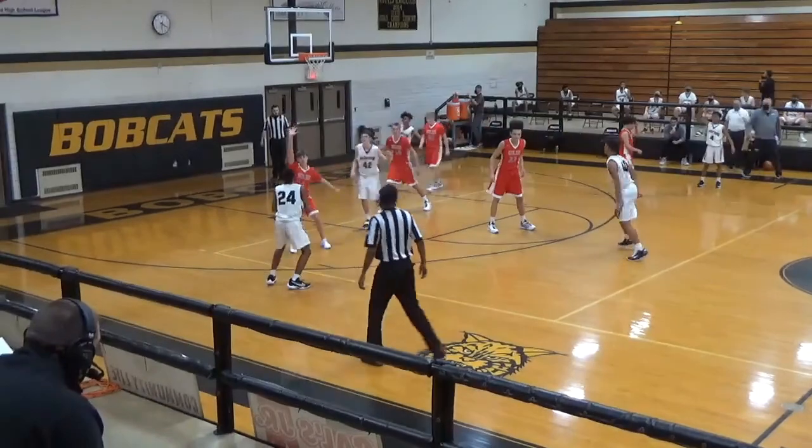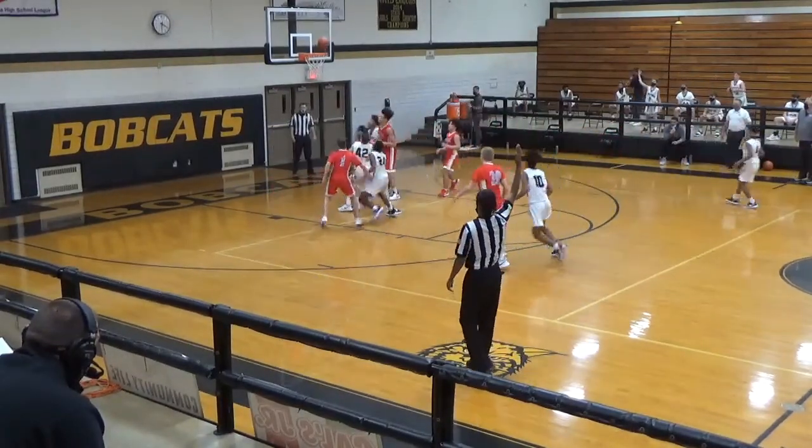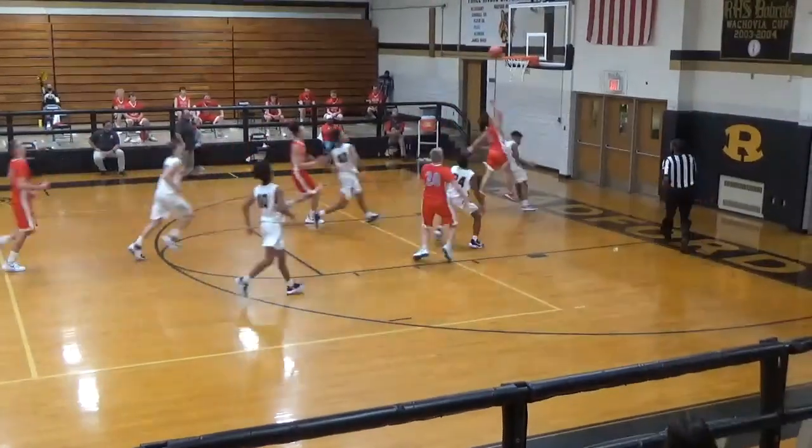Different faces with who's playing JV and varsity and graduating and all that kind of stuff, but the expectations are still the same. Bobcats looking really, really good here early on.